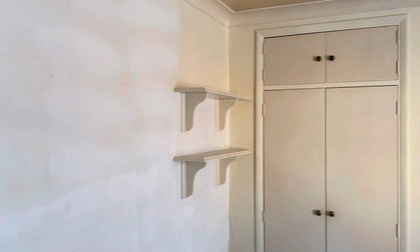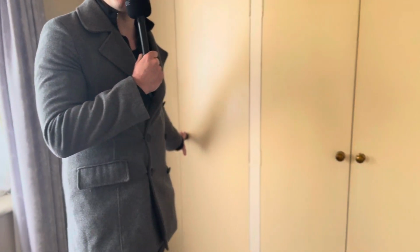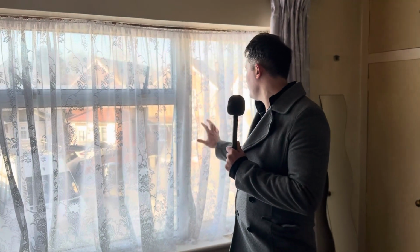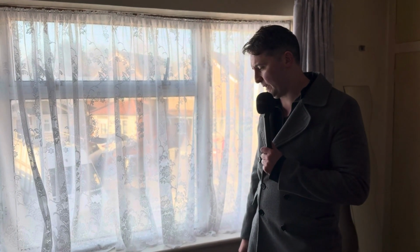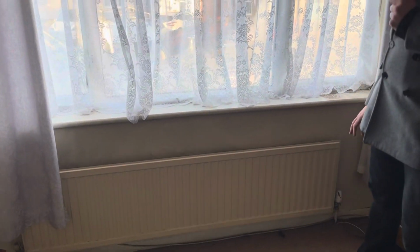We've already had a little mist coat going on here. With the wardrobe again, we're going to be painting all of this and just changing these knobs to nice silver chrome ones instead, as it just livens it up a little bit, as the gold ones are a little bit out of date now. And yeah, just changing this rail for a nice silver one with nice neutral curtains as well. The windows actually, they are double glazed, so not too bad. So we're going to keep those in here, and we're just going to paint this radiator.